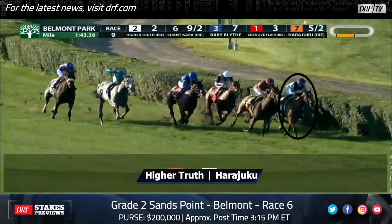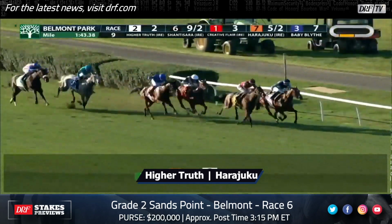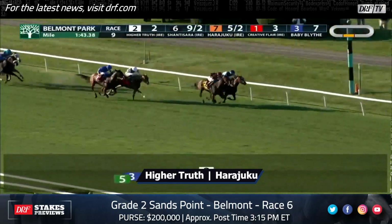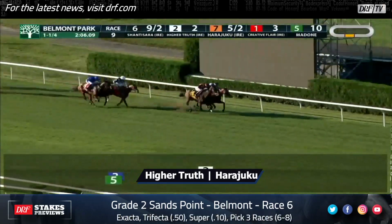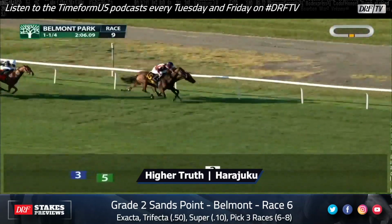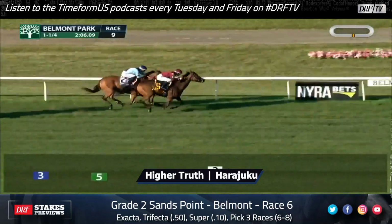I thought Higher Truth got the best trip of all, though, Craig, because she was down on the inside, setting a pretty slow pace, and at Belmont on September 18th, you really wanted to be on the rail because they had taken the temporary rails down. The hedge was the place to be. Horses that were riding the rail seemed to always have an advantage that day. And Higher Truth, I just thought, got a perfect trip and was simply second best to her stablemate, Shantasara.